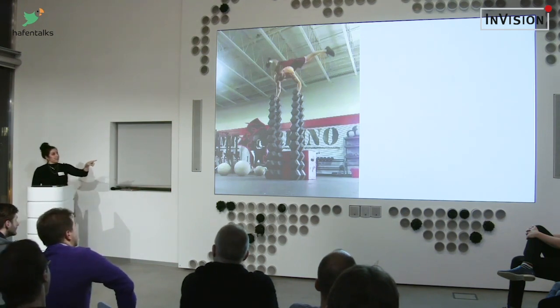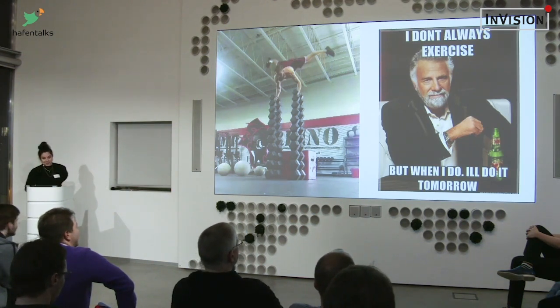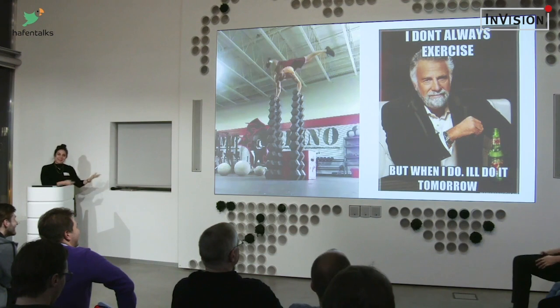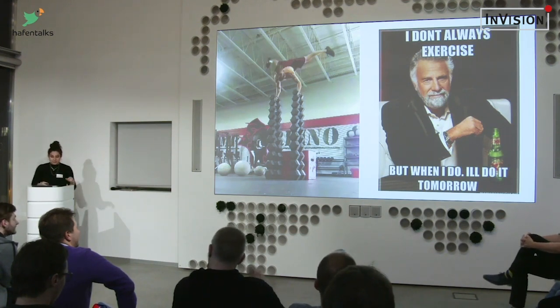I wouldn't recommend doing this. I'm more like this person. I don't always exercise, but when I do, I'll do it tomorrow. But that image also brings me to my next point, which is that you really just have to start.